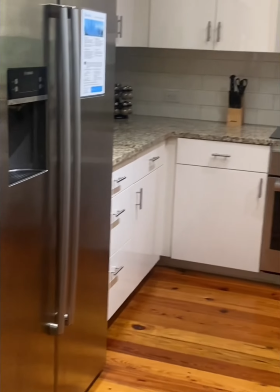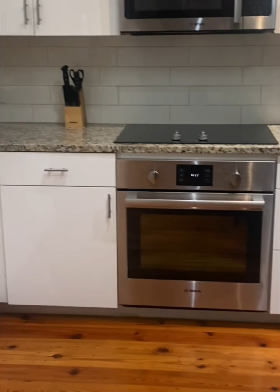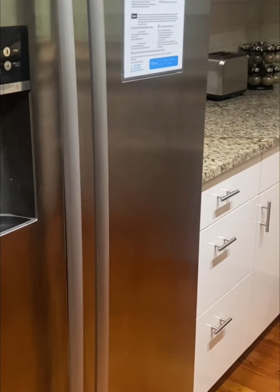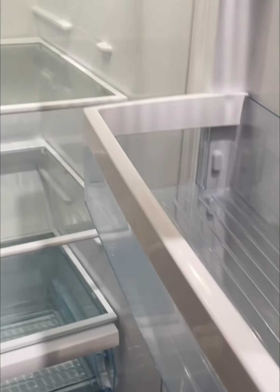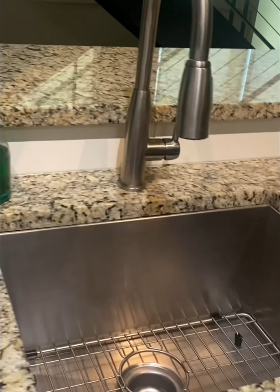You walk in, you have a closet. This is the kitchen area. Extra bedding. Refrigerator. Nothing in there. The sink. This is the living room.